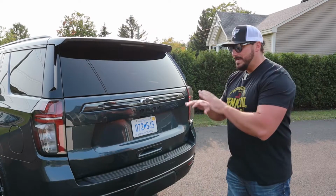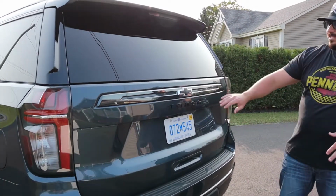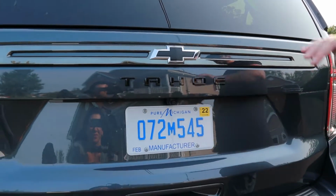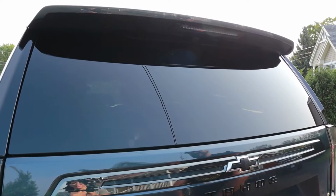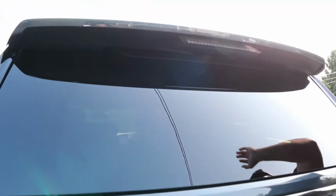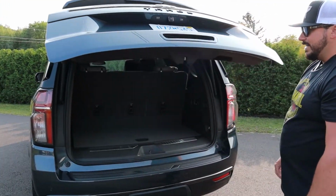If we take a look at the back of the Tahoe, you can notice the new design, this line here with the black bow tie, black Tahoe and all that. You've got some little details inside of the lights here. You can see you've got the Chevrolet inside of the light. Here also you can notice there's no wipers. It's really hidden inside here. It's a really nice, clean look. Really like those little details. You can lift this window by itself. You can also lift the power gate just like that.